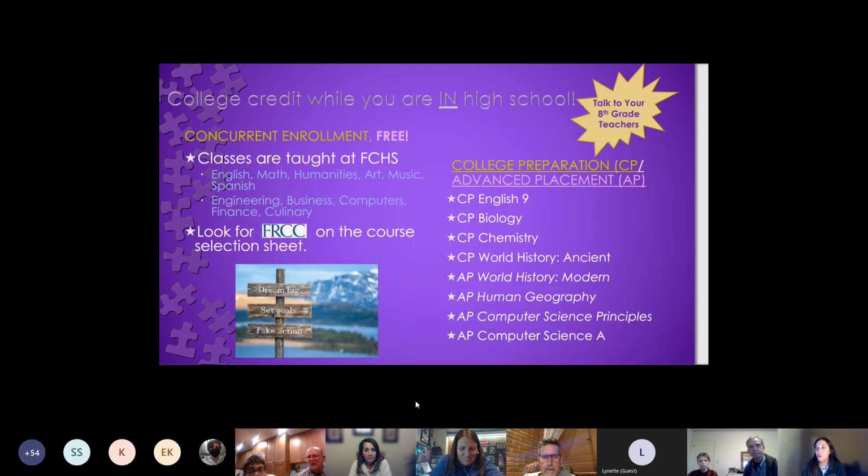Okay, so college credit while in high school. You will notice on the course registration sheet, anything that has the FRCC logo next to it, most of them on the back, is a course that is offered for college credit. Now, they do not go to the Front Range Community College campus. They take it at Fort Collins High School, and it's taught for high school and college credit by our teachers.